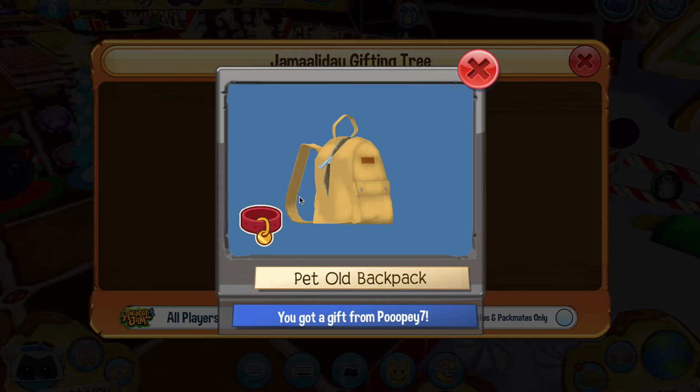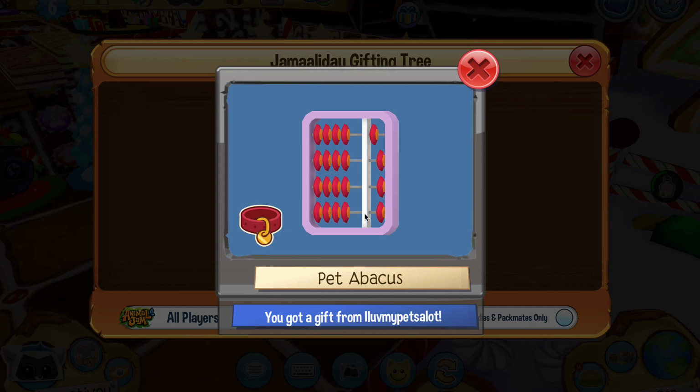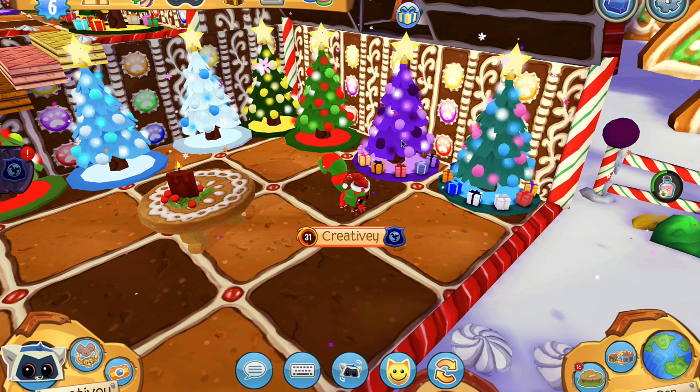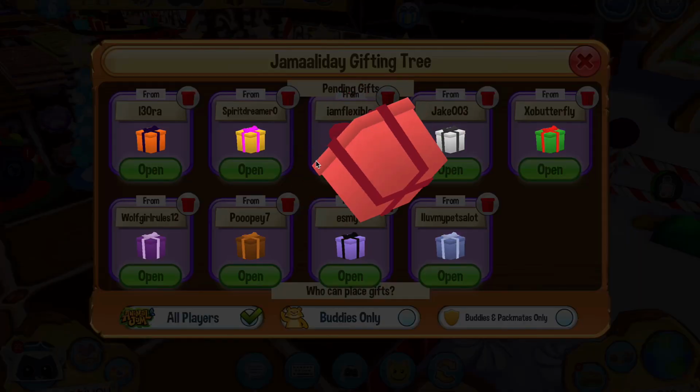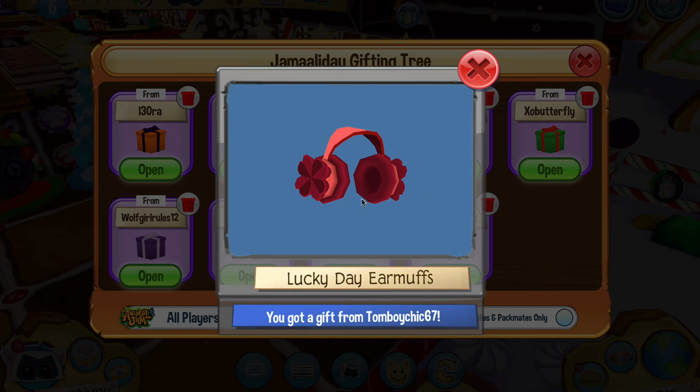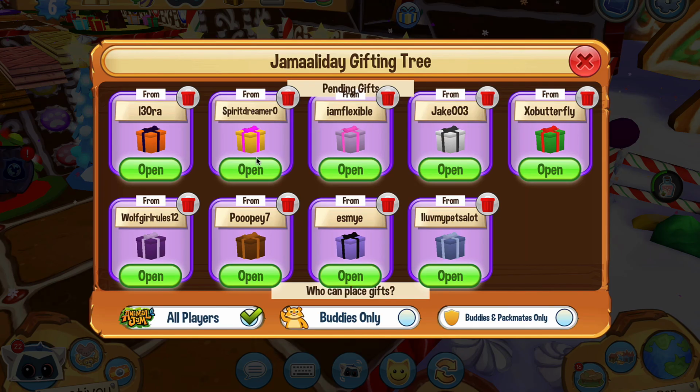Ooh, thank you. Another gift from Poopy. A pet old backpack. Well, thank you for that. Ooh, what is this? A pet abacus? I've seen this before in real life. I just don't know what it does, but thank you. Ooh, the purple tree. I'm excited. Nice and peachy. Ooh, a peach colored gift. Lucky Day earmuffs. Thank you. Another gift from Tomboy Chic. Thank you. Oh my god, Leora.